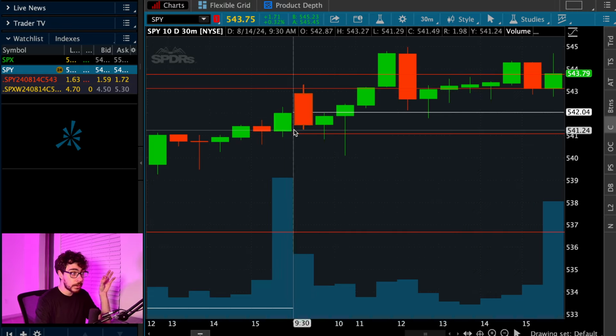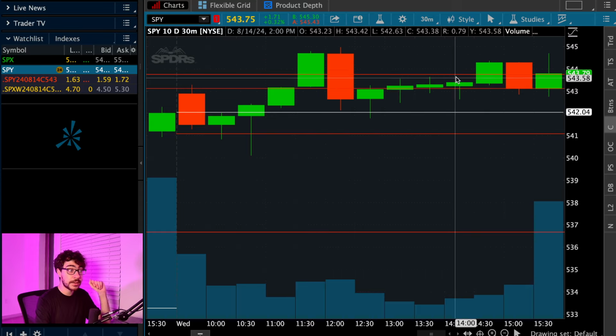You had the green, red, green pattern right here, bullish wick at the previous closing price, and the resistance was right here at 542. Very nice breakout, drops back down, green, red, green, another bullish uptrend.